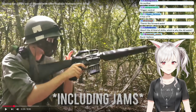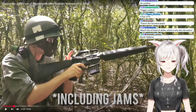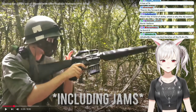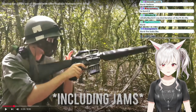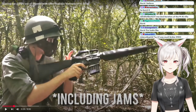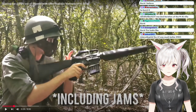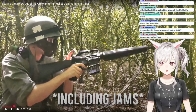It was burst fire? Okay. Is it rapid? Yes and no. The A1 was kind of shitty. It did have a tendency to jam. It did have jam issues. And the military also switched from full auto with the A1 to burst fire with the A2 for round conservation.